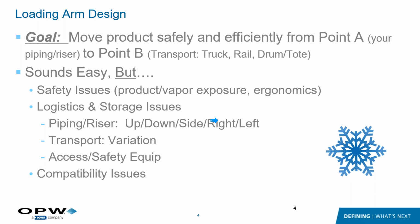If you look at a loading rack or any loading situation, the piping is always different. So the piping could be coming from below, it could be coming from above, it could be coming from the side, it could be on the right side or the left side of the platform. There's issues with the transport. So the trucks could be different. You could have a truck that comes in one day, the next day it could be an isotainer. The rail cars, there could be a lot of variation with the rail cars. So there's lots of variation on the transport side. Then you have the access and safety equipment, the gangways, the safety cages, handrails, piping, other loading arms, I-beams, canopies, lighting.